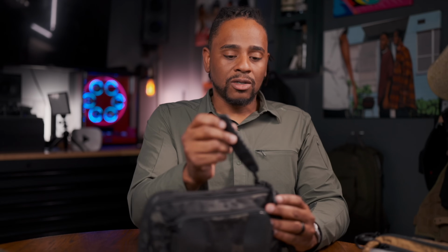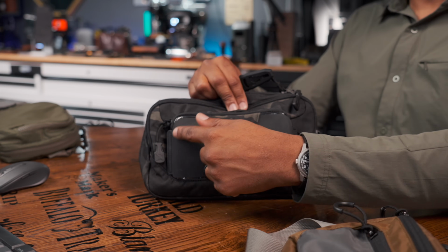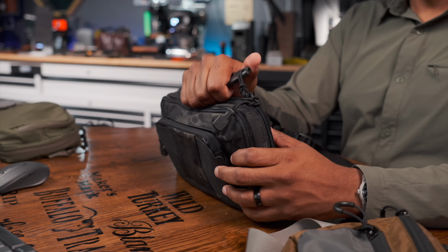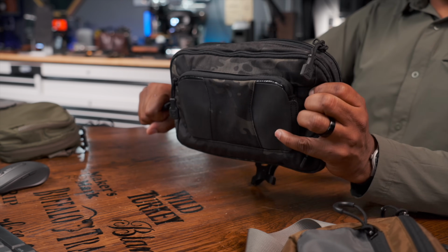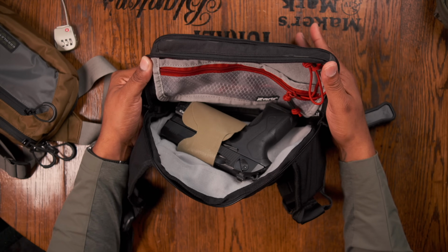So when you put this on, you can put this on any zipper pull tab that you want to. So I have it currently on this zipper pull. If I wanted to, I could move it to this zipper pull. I could move it to the phone pouch in the front. You can run it wherever the hell you want. But the purpose of this is that when you're wearing this, you will quickly rip it open because you feel that this is the main CCW compartment, and then you have access to your weapon.